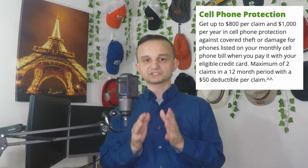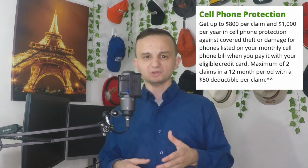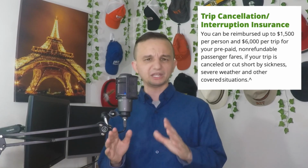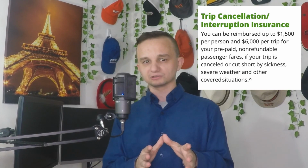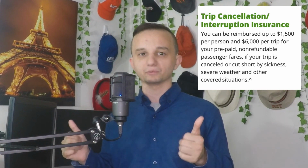And now, because this card is a Mastercard Elite, this gives you cell phone protections. So if your phone is lost, damaged, or stolen, you get $800 per claim or $1,000 per year. And that's a great benefit, and it's highly overlooked. One of Chase's signature perks is that you get basic travel insurance that covers trip interruption and trip cancellation, and that covers up to $1,500 per person or $6,000 per trip. And that's a very overlooked benefit, but it's nice to have when you need it.